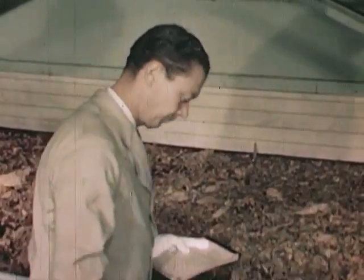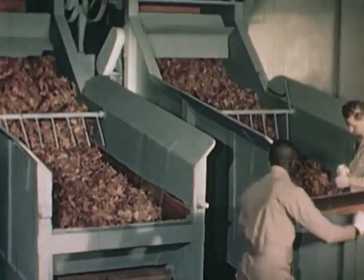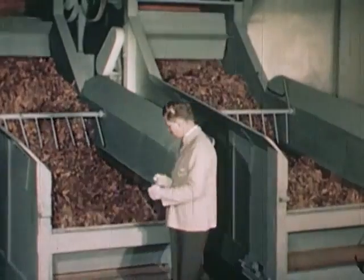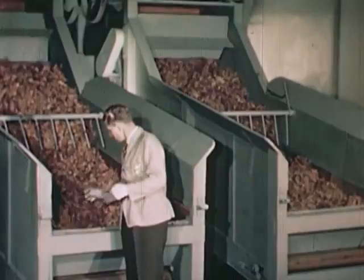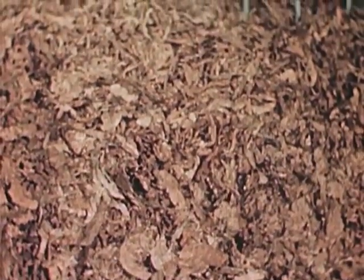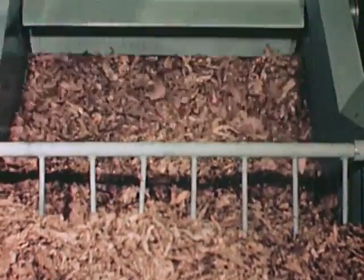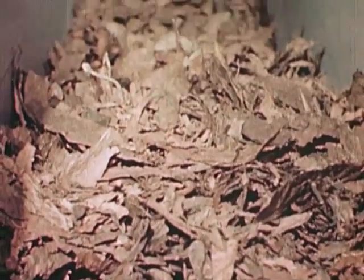After being stemmed, the tobacco is reconditioned to get it ready for blending, which takes place in big bins fitted with mechanical mixers. First, several types of bright tobacco are mixed together, tossed and blended like a tempting leaf salad. Different types of burley are also blended in a separate operation before being blended with the brights.